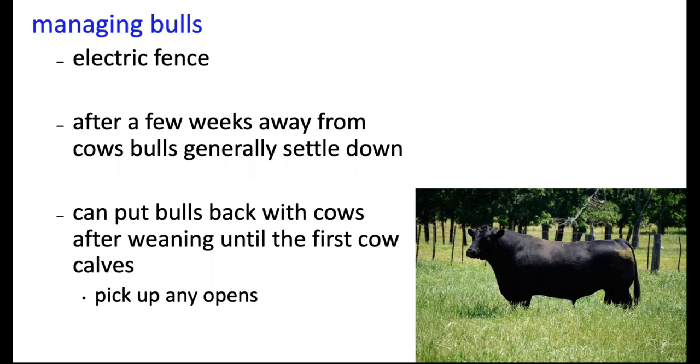put the bull out there for the 90 days during the breeding season, bring him back and separate him. And then once you wean those calves, you could kick that bull, or those bulls, back with the cow herd until the cows start calving again. And that does a couple things. One, it reduces the amount of time you have to have that bull or those bulls separated from the cows if it's easier for you to have things together.